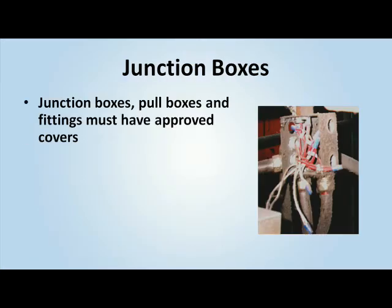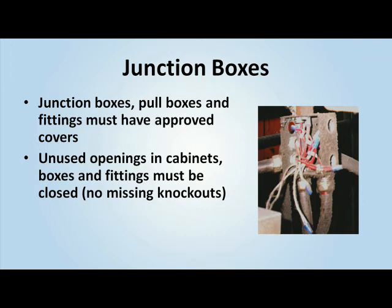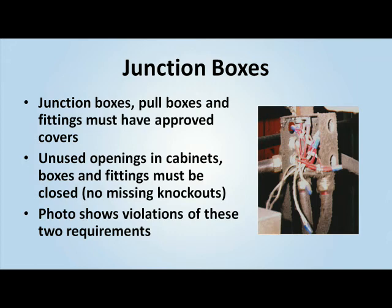Junction boxes, pull boxes, and fittings must have approved covers. Unused openings in cabinets, boxes, and fittings must be closed. This photo shows violations of these 2 requirements.